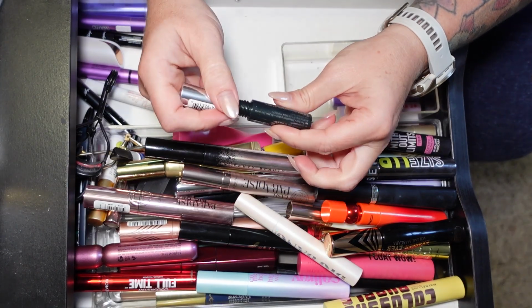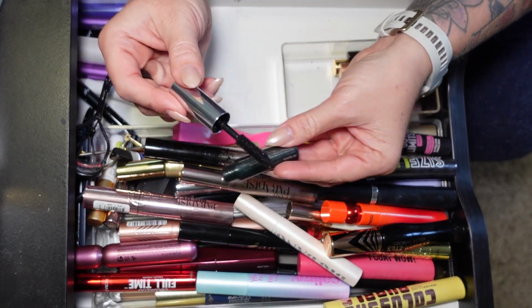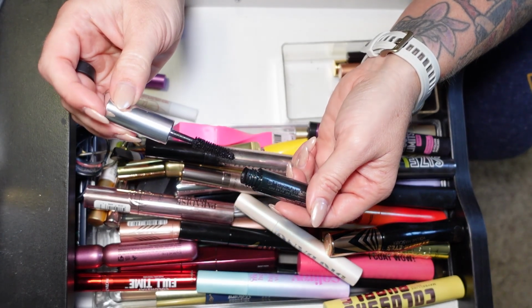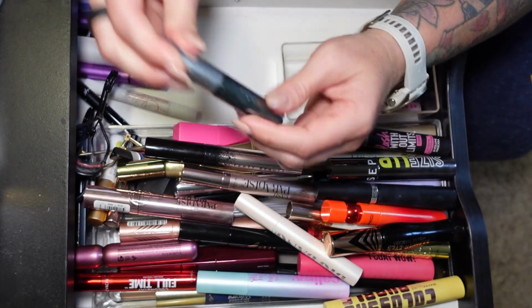Most of my mascaras are black, so if you're asking, most of them are shade black. This one I like. This one's fairly new. It's very liquidy. I can't remember how my lashes looked with it, but I need to reach for it a little bit more, and I'm gonna keep this one.